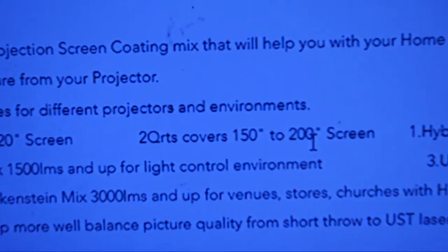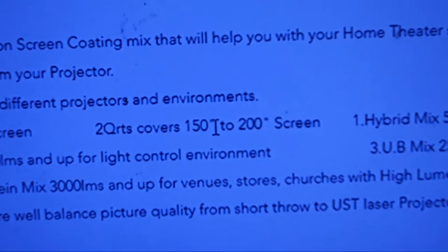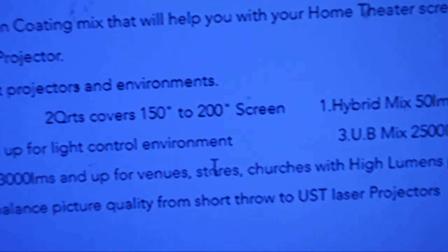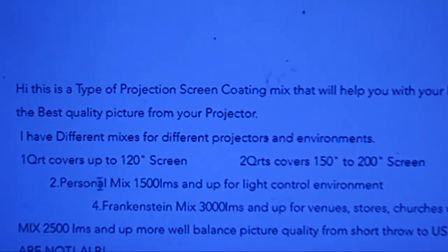That's a lie. It's not going to happen. You don't have enough paint to cover that. And it takes two quarts to cover 150. We do 150 with one quart. But again, that doesn't have anything to do with anything here. It's a coverage issue. Let me see right here.